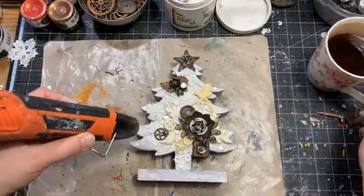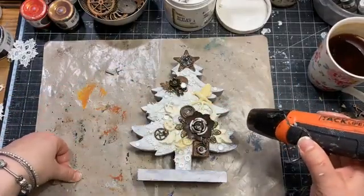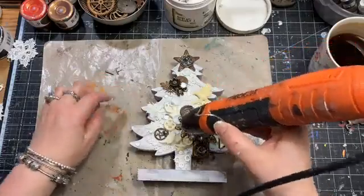So I'm going to give it a nice drying moment. I'm checking if you have any questions. This is a good moment to ask questions because I can look at the screen. At the same time, I can dry the project.